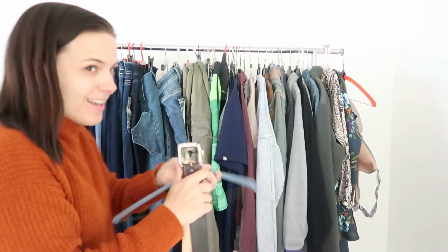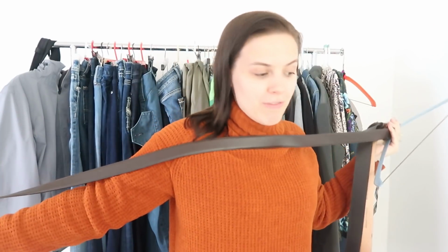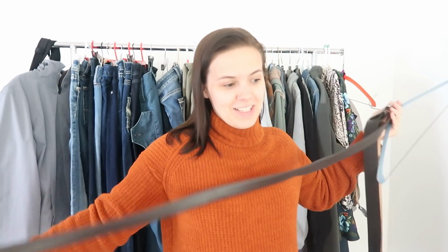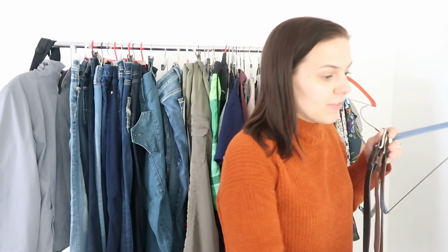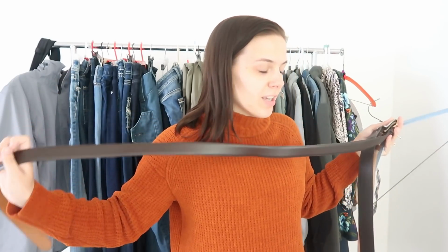So this is the Coach belt. I was really excited when I found this, and then I looked up comps and I'm like, oh, it's not that exciting of a find. The comparable sold listings were not that great, and the mid-range of Poshmark's suggested price tool was $19. So definitely still worth picking up. This only cost me 40 cents because of the weight, but not as crazy good of a find as I thought it was when I found it.